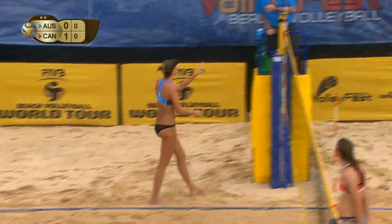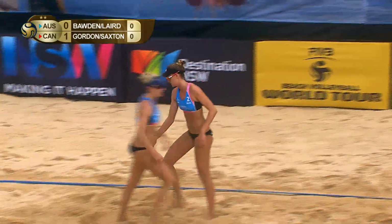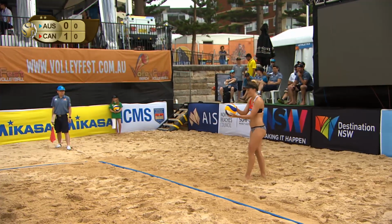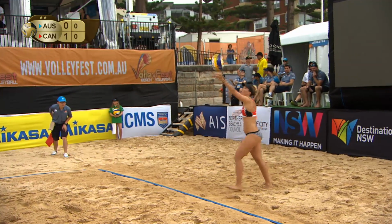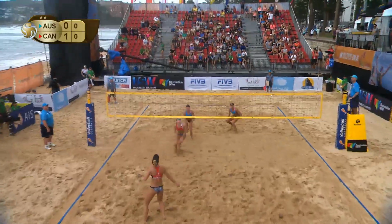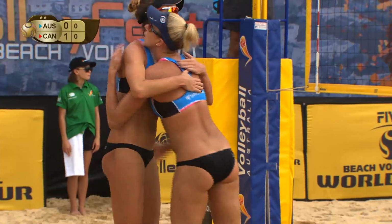Canada in women's semi-final number 1 have won the first set. And for Nicole Laird and Louise Borden, Nikki is just going up to the referee and pointing the finger. I'm not sure what was going on there, but reminding the referee of something perhaps. She is excellent at applying mental and physical pressure on court. There is Lou Borden getting the first point for the Australians.